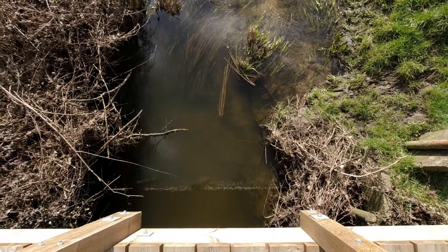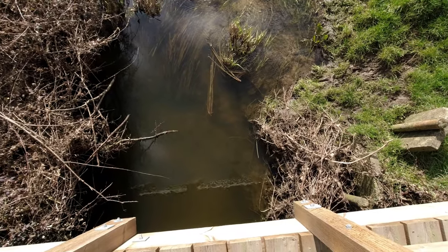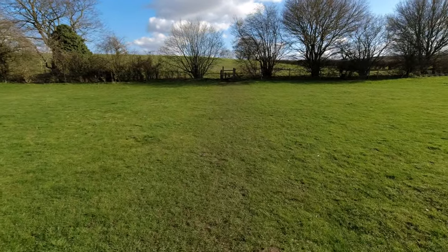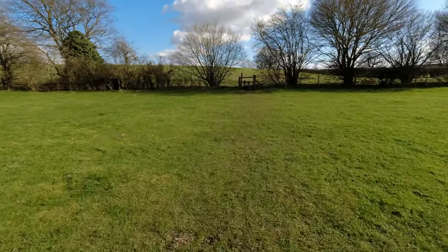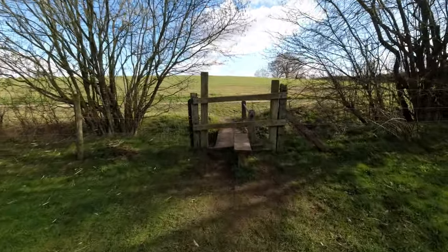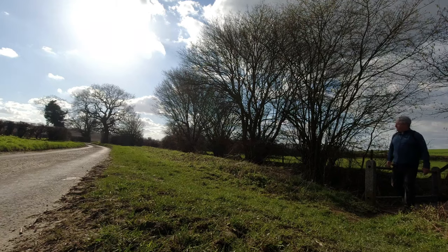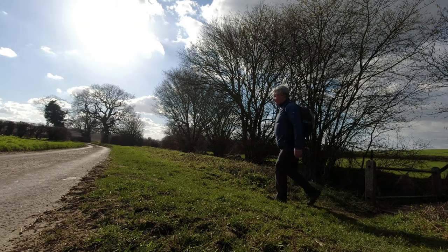Here on this bridge we're crossing the upper reaches of the River Gipping, quietly flowing through the field. Yep, so we just came out of that field there onto this little lane.